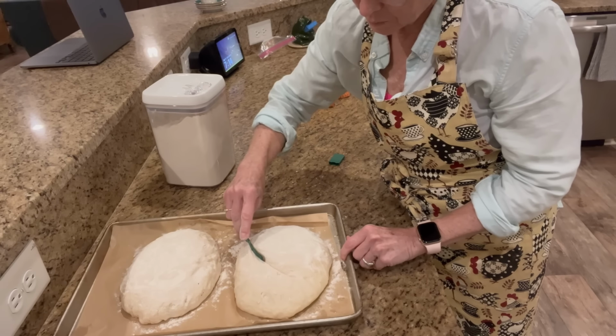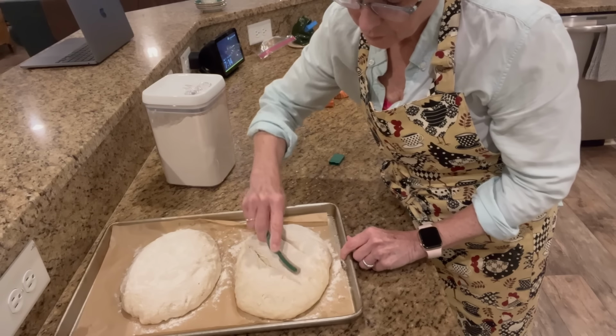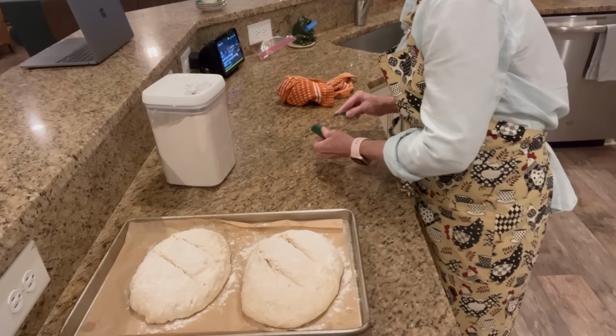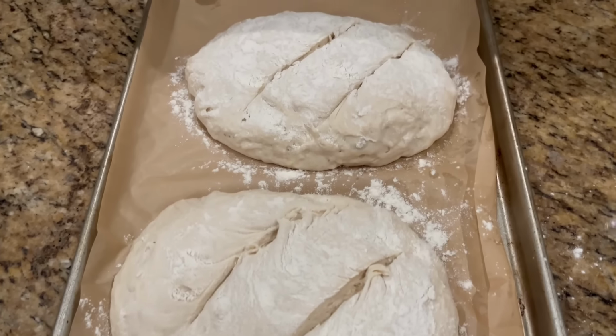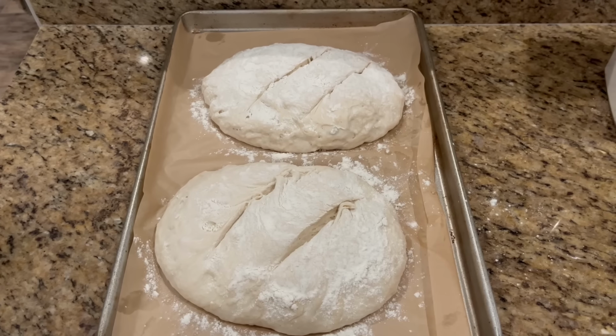And you can use a knife, or you can use a special sourdough tool. I think it's called a lame, and it's really essentially a razor blade. And it's best if you can just make some quick cuts in the top of the bread, and that just gives it an opportunity to expand and puff up in the oven. So here's a close-up look at the dough before it goes into the oven.